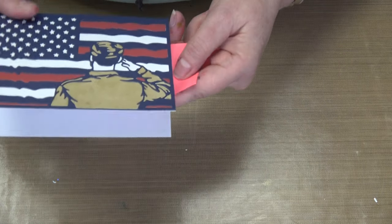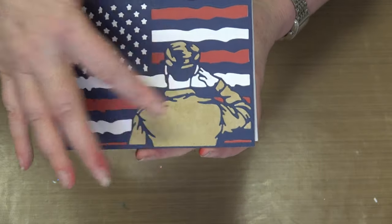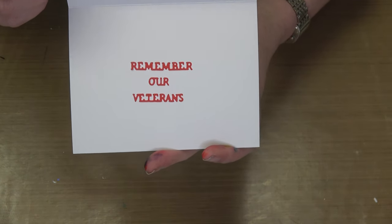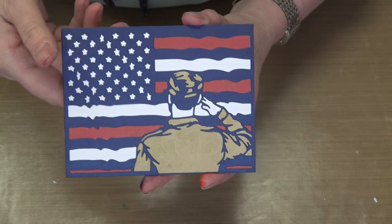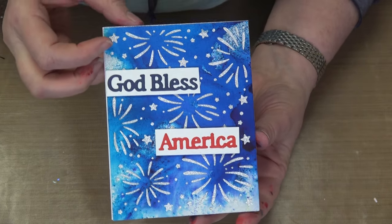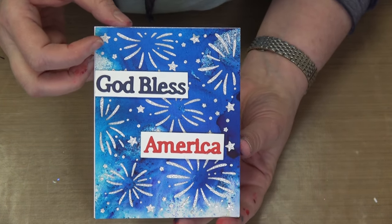And then we have our soldier, and she colored him in too. Remember our veterans? Yes, we should absolutely remember our veterans. And then we have God Bless America. Look at how pretty that is.